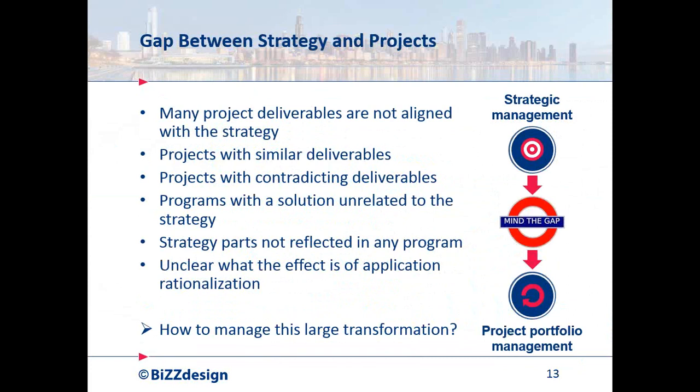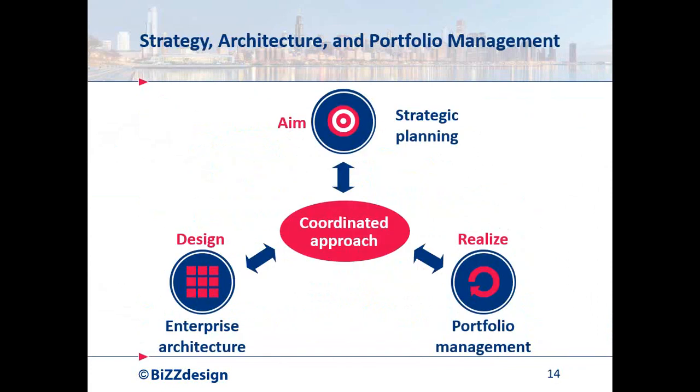So this gap needs to be bridged. That was an important focus in our engagement with this client, and this really requires a coordinated approach, and you might not be surprised that enterprise architecture is a very important part of that approach. So instead of just having your strategic planning and your project portfolios, you also need to have a design of the future. You need to be able to connect all these different elements together. So the results of all these projects need to fit together within this enterprise architecture. So basically the enterprise architecture provides you a way of putting together the pieces of the puzzle that are created by your project portfolio in such a way that you reach your strategic goals.